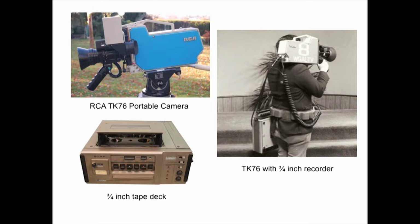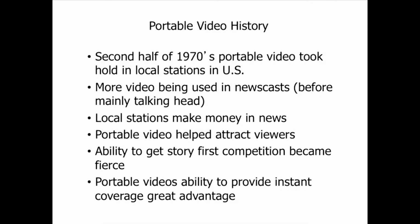Subsequent cameras were able to record in the field using separate recording devices. The format that was eventually settled on by the industry was the U-matic 3/4-inch tape. Operators would have to connect the large cameras to the recorder for recording. The cameras, as you can see, had to be powered by large battery belts. Portable video began to be used in broadcasting in the late 1970s.